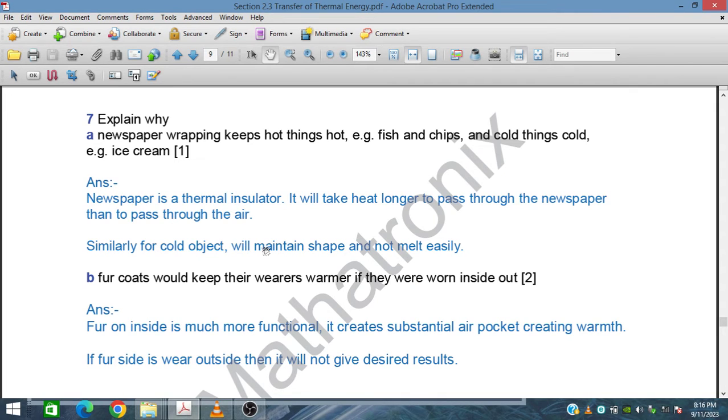Similarly, for a cold object, it will maintain shape and not melt easily. So it provides insulation. That's why it keeps the hot object hot and the cold object cold.